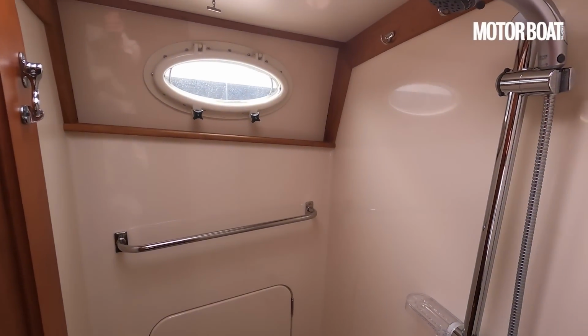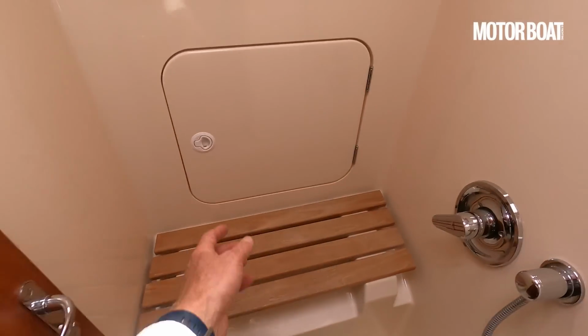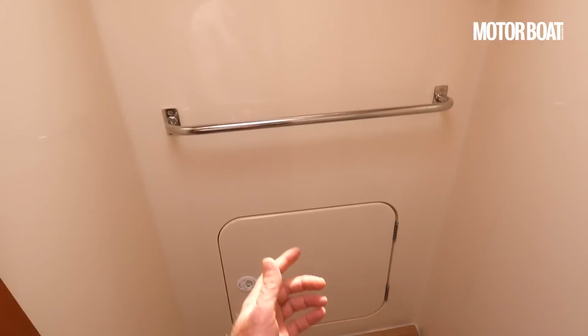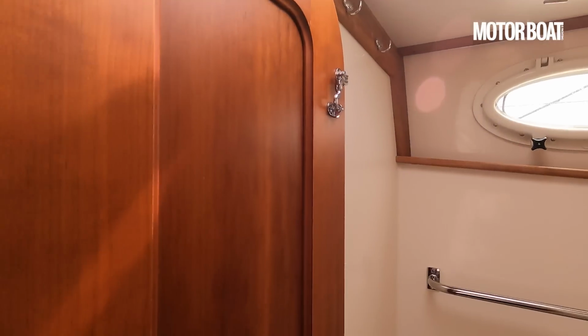Again, I love the fact that the shower and the heads compartment are in separate areas, so both can be used at the same time. Nice teak seating, clever storage, lots of natural light. You've got a little port here as well as an overhead light, hooks for hanging your towels, bathrobe, whatever.